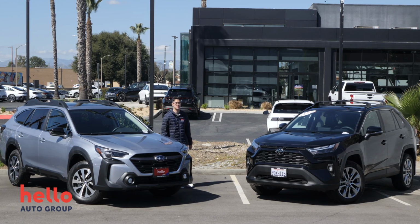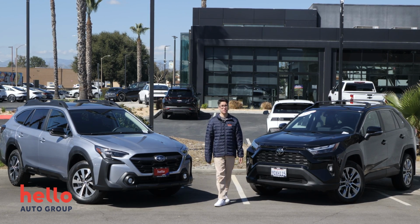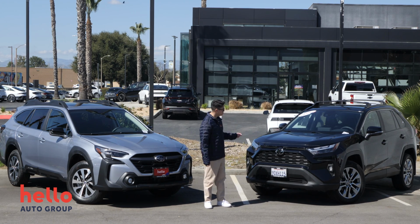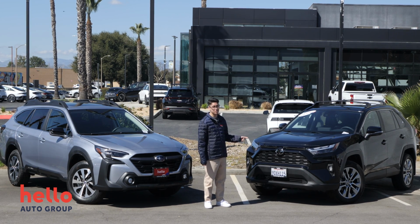Hey everybody, this is Joshua with Hello Auto Group, and today we're going to be comparing the 2024 Subaru Outback Premium to the 2022 Toyota RAV4. So let's get into it.